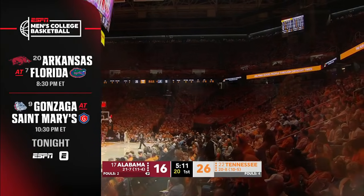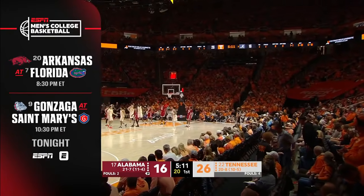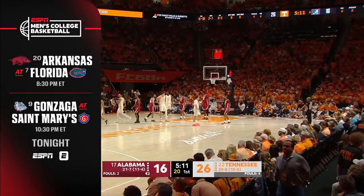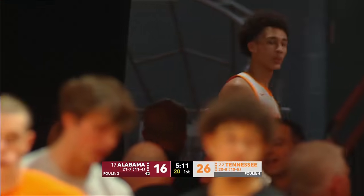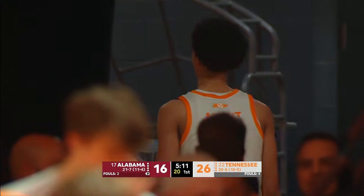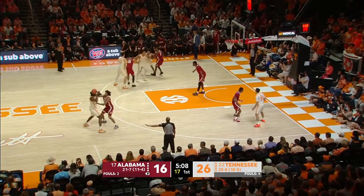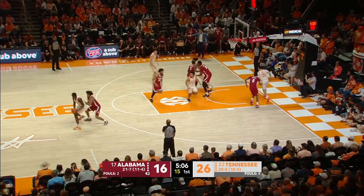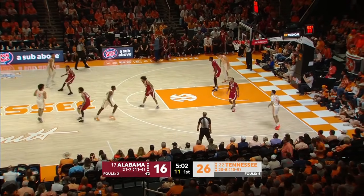26-16. Bama 0 for its last 5. Tennessee in the midst of an 8-0 run in the last 3.5. Yeah, and not just 0 for their last 5, but 3 turnovers in that stretch. So Bama missing shots and turning it over. Terrible combination on the offensive end, and Tennessee feeling confident offensively. They're getting the ball inside and getting some second and third chance opportunities.